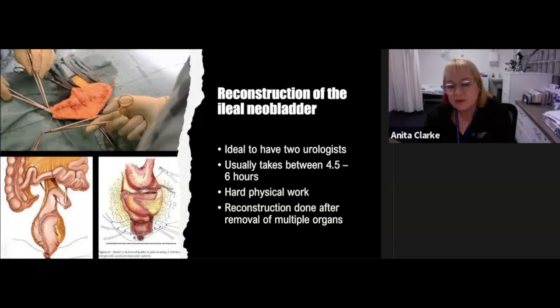So if you don't maintain the blood supply and if you don't stitch it well, what will happen is that where the ureter joins onto the neobladder, you will get scar formation, and that causes back pressure and damage to the kidney. So again, that's the last part of the operation, and we're 6 hours in. So we take it in turns to do the ureters as well.